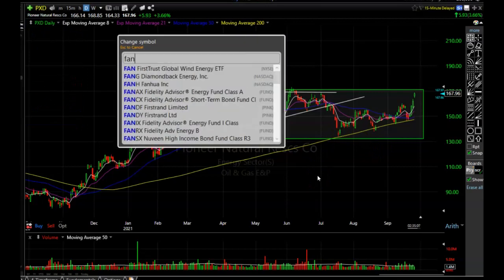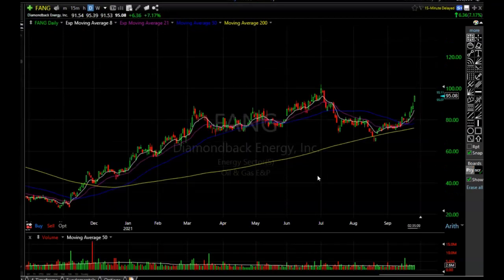Let's take a look at FANG. We can see Diamondback Energy is poised to be breaking to a new high. And this is the thing that you kind of expect. When you see an ETF of the underlying asset breaking out to new highs, you start to expect a lot of the charts starting to look really strong. And that's exactly what we're getting. FANG looks like it's ready to break out to a new high.